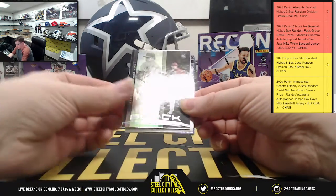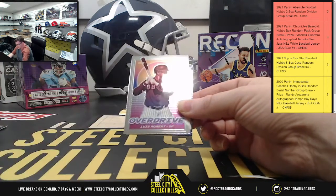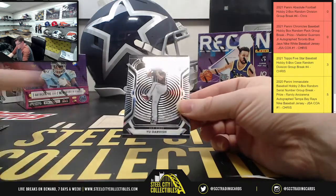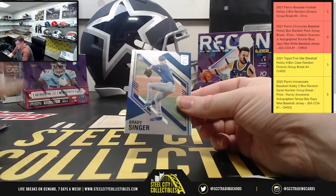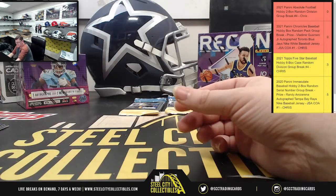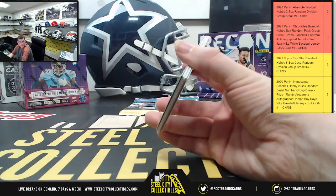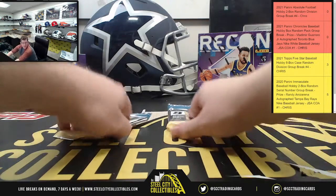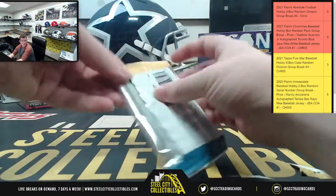All right, Joey Bart. There's more Panini Black. Spencer Howard. You got Luis Robert. Ronald Acuna Jr. on the Titan. Yu Darvish. And then Brady Singer. Again, these are Andrew's. Andrew, there you go. Okay, David, last two packs belong to you.